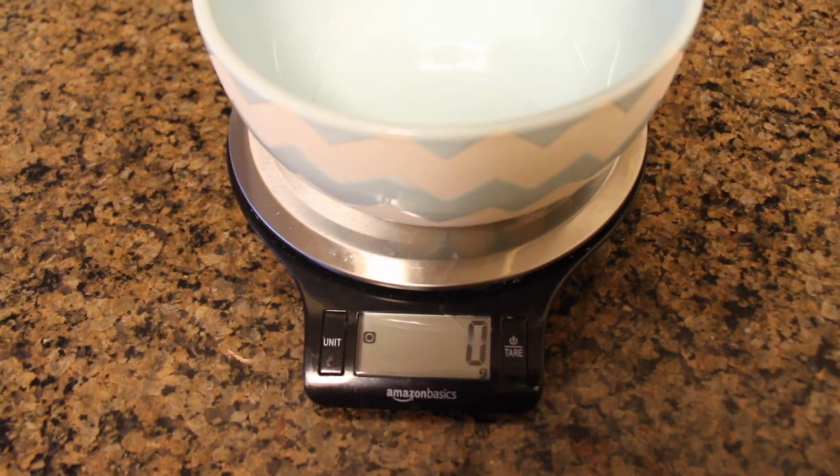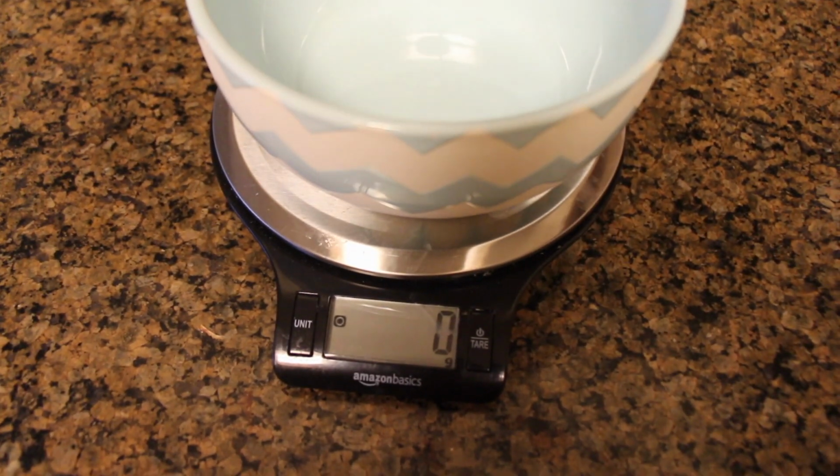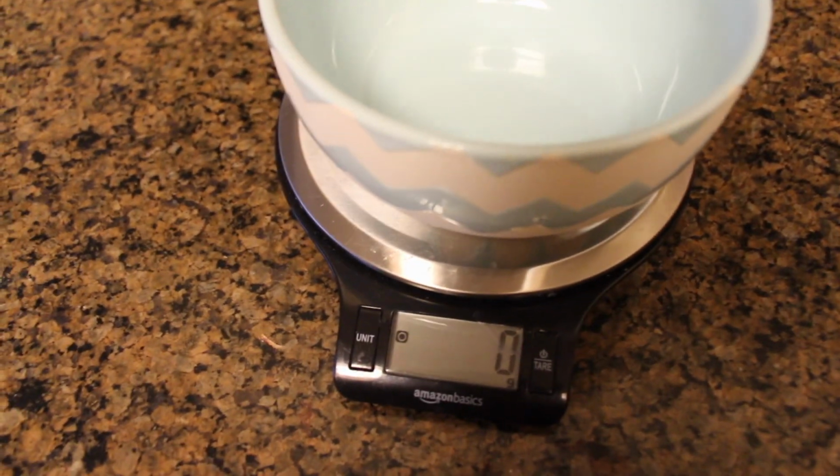Get yourself a food scale. I have one from Amazon Basics. I just use this one right here, and I set it to grams. And then we're gonna pour in the eggs, 140 grams.